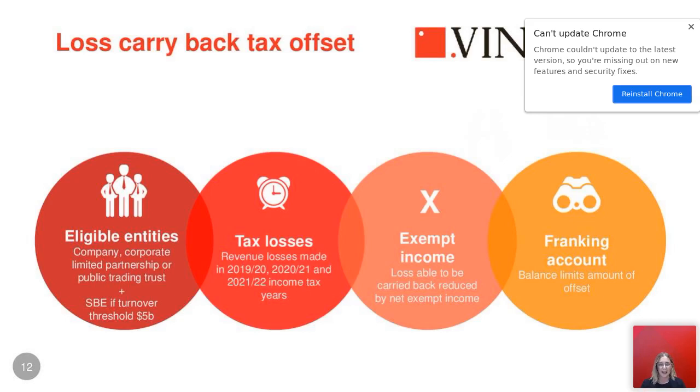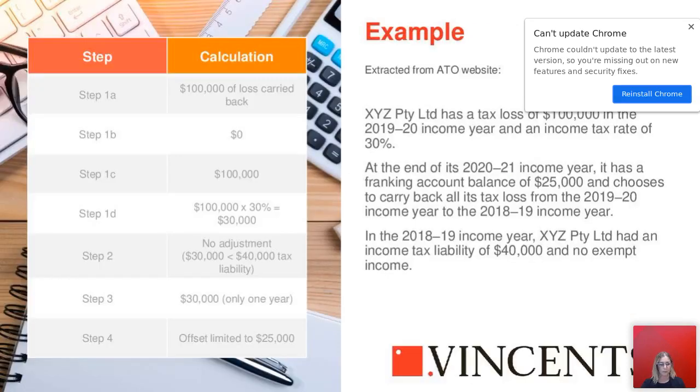Sorry, I understand that might be a bit confusing with all of the years being thrown around and different things. So I might go through an example now just to make that a bit clearer. So what we're going to do is run through this example. This is an extract from the ATO website. I haven't made this up myself. Thank you, ATO. It's a pretty basic example, but I think it gets the key ideas across.